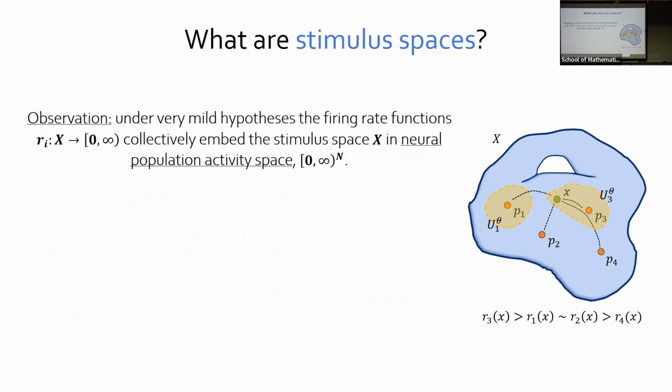Okay, so under very mild hypotheses, if I assume this is a manifold or something, and I assume that there are enough of these functions and they're transverse in the right way or something, then what happens is I take the stimulus space, which is some abstract model of something in the world, and I put it into neural population space, which is the firing rates of my various neurons in my population. And that's an interesting embedding, right? We're very used to, in geometry, trying to find these minimal embeddings. This is wildly not minimal, 40,000, 100,000 neurons for a torus. But it must have some very special properties.